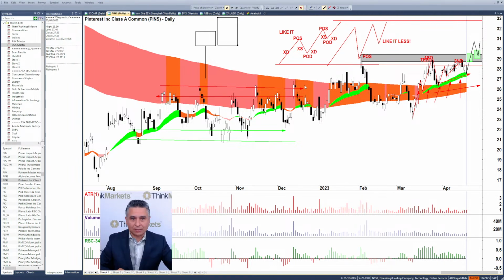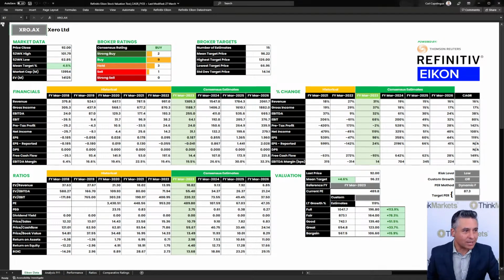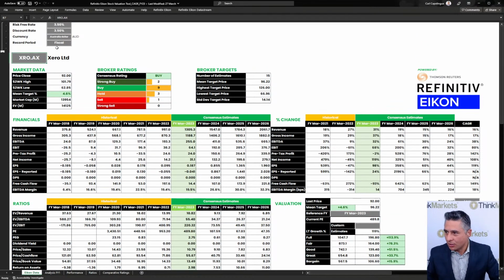But I think, as I said at the start of this, we're going to find the best of the best today. Maybe Pinterest isn't it. But maybe it can get better for us. Let us head over here to our Thomson Reuters Refinitiv Eikon spreadsheet, and I will click. You can see that.